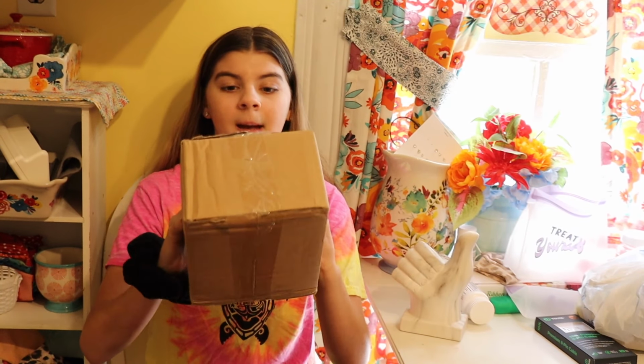So today we have another fidget package and I'm so excited because we ordered three things from Learn and Express and a couple things from Therapy Shop. And they're all in this basket and I'm really excited.